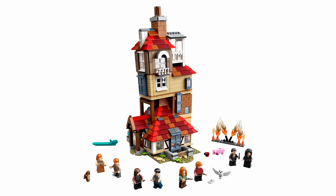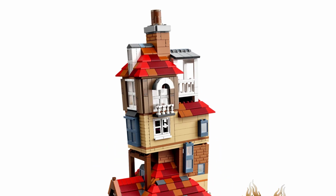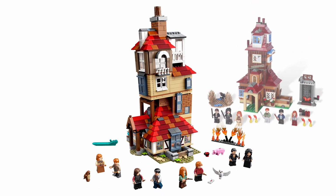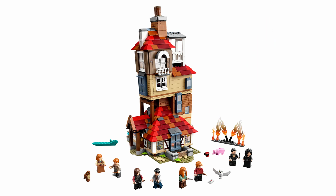I like how it has the really good kind of wobbly look of the burrow itself. It's going to be interesting to see the building techniques they use to keep it stable, but at the same time make it look like it's very unstable. So I'm really looking forward to the build of this. I missed out on the first version of the burrow when it came out, but I think this is a better version and more updated, and I certainly like the color scheme.